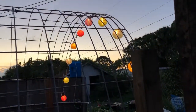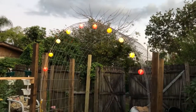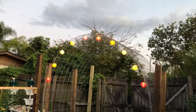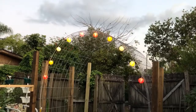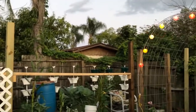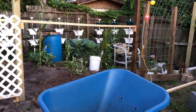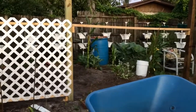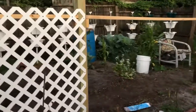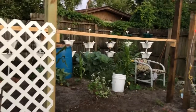Anyways, I thought I'd turn on my little lights and show y'all what it looks like with the lights on. I want some more of these so bad. I would like to hang them across the top of these beams too. Or some kind of light across there, so that I can see whenever I come out here at nighttime. Anyways, the garden is looking really good. I'm very proud of it.